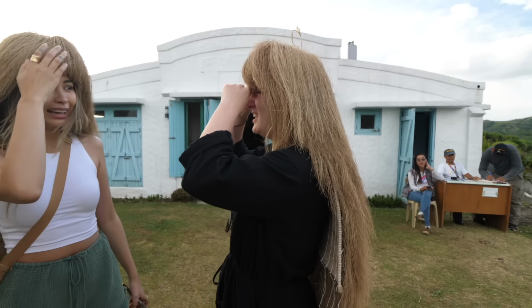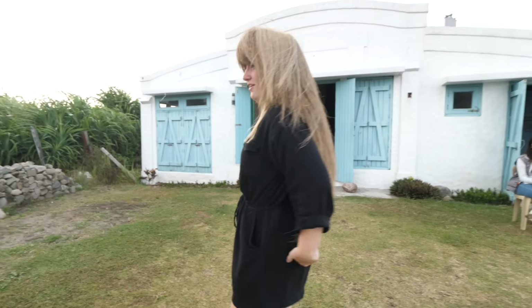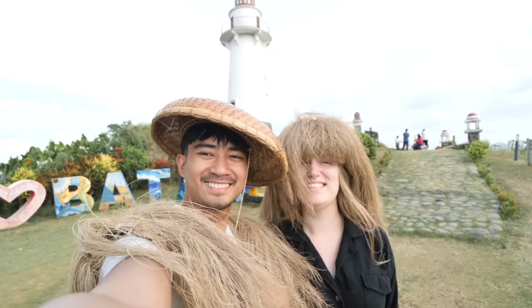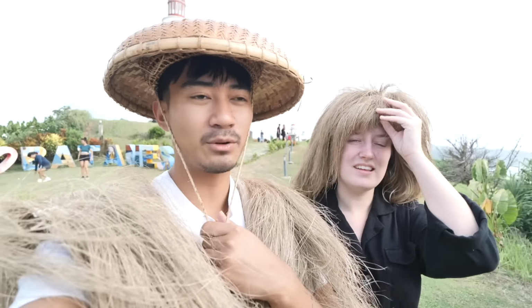Yeah, so it's so nice, it's so soft. What material is this? It feels like straw, but it's from the dates, right? Yeah, the leaf of the dates. Amazing. It's the first time I've ever had hair this long. The costume is actually so cool. It's not that heavy and it's actually quite warm as well.